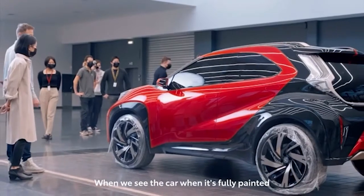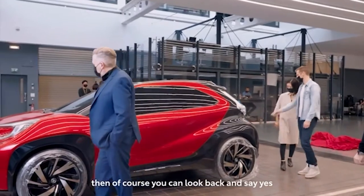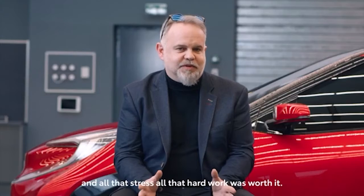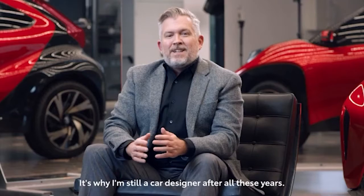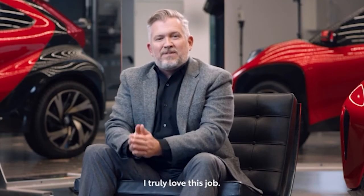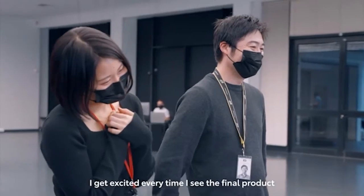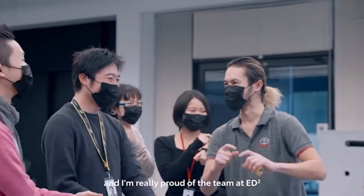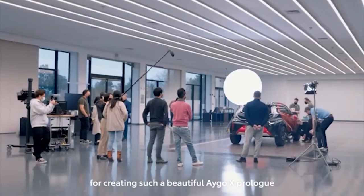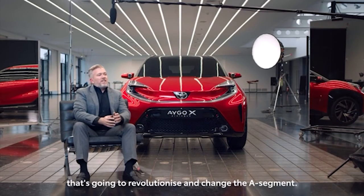When we see the car fully painted, when it's rolled in, and the lights are on it, then of course you can look back and say, yeah, all that stress, all that hard work was worth it. It's why I'm still a car designer after all these years. I truly love this job. I get excited every time I see the final product, and I'm really proud of the team at ED Square for creating such a beautiful Aygo X Prologue that's going to revolutionize and change the A segment.